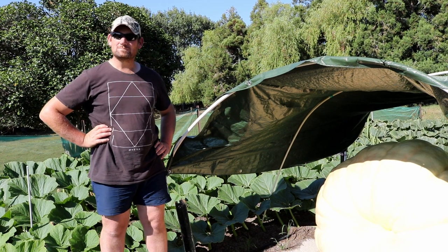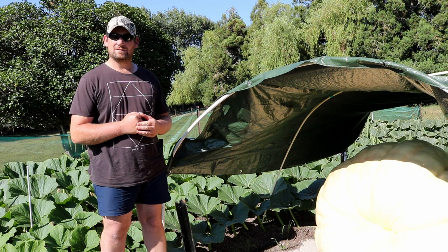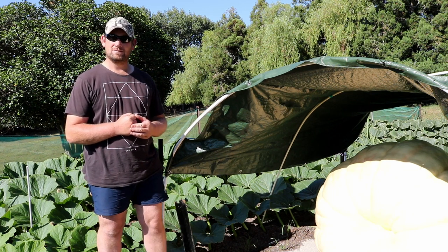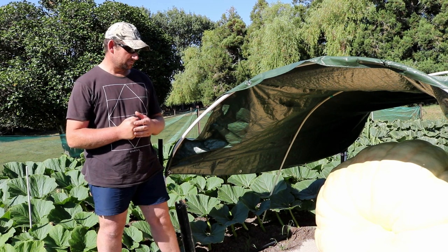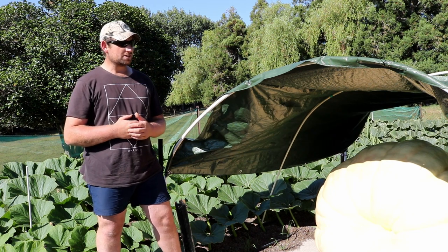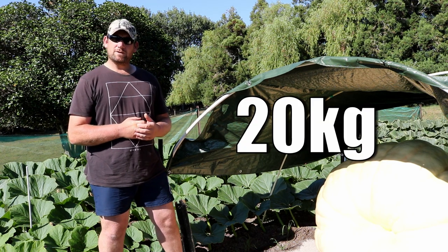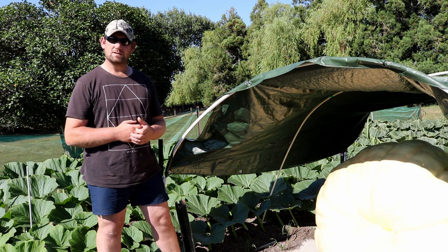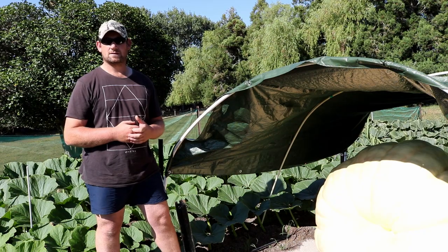Okay, Tim, this is your second pumpkin. It's 2 days younger than the one that split, and it's tracking along the same growth path. Almost. Close. Currently measuring about 540 kilos. I guess gaining close to 20 kilos a day at the moment. 20 kilos a day, which is amazing. What is that seed that you grew? That's the 1338 Martin.